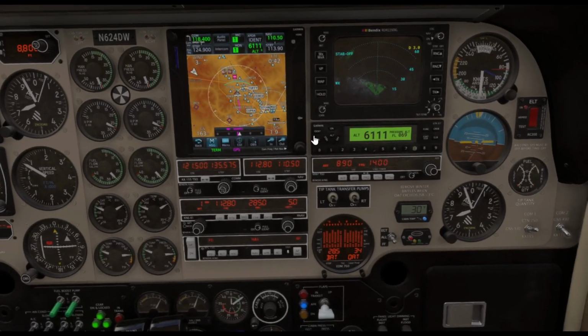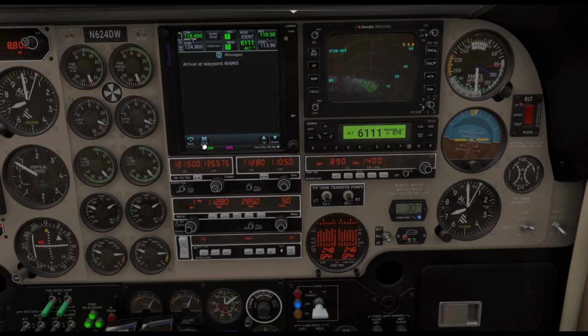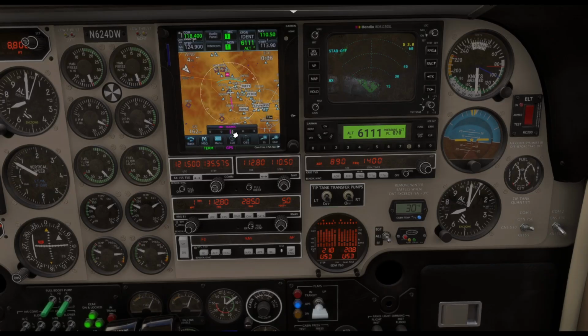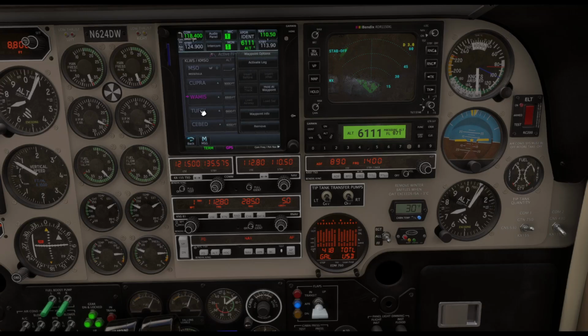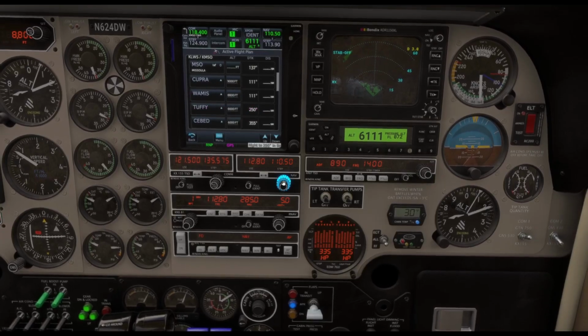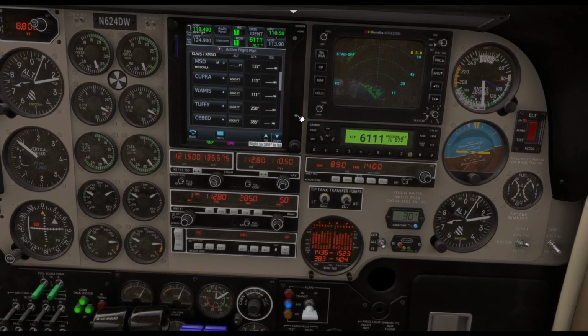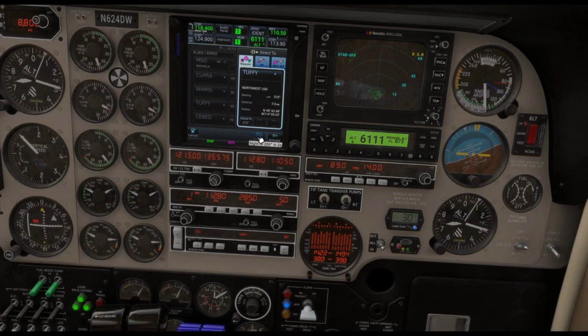Alright, we're getting really close to Wamas. We're approaching Wamas. So I'm now going to activate this to go to Tuffy. Okay, activate that leg to Tuffy. And yeah, that's good.